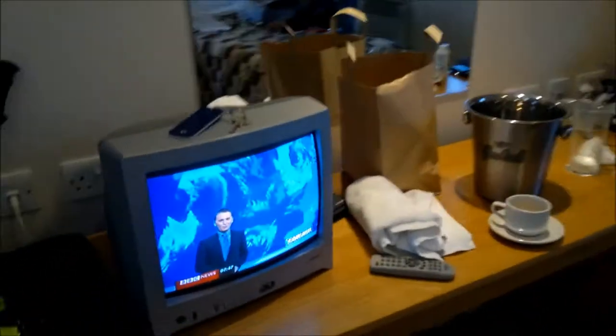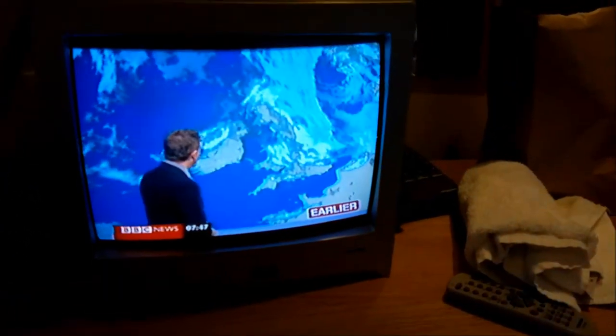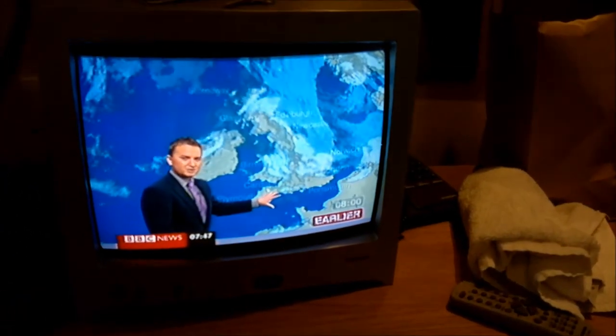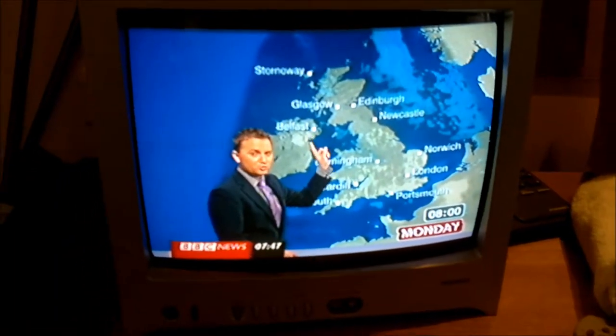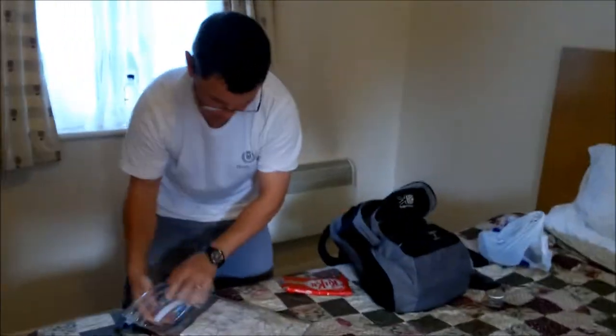So the important thing of the day, this is our last day, is the weather. So good old BBC News weather. Lots of cloud, but no rain. Hooray. We're just getting the maps ready. Bags are packed.